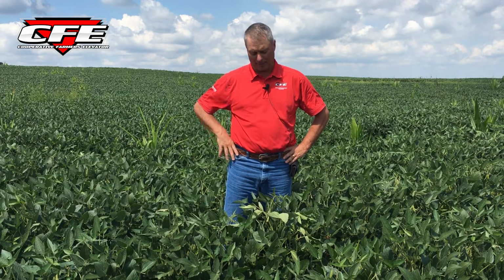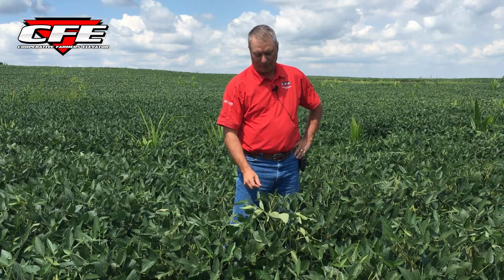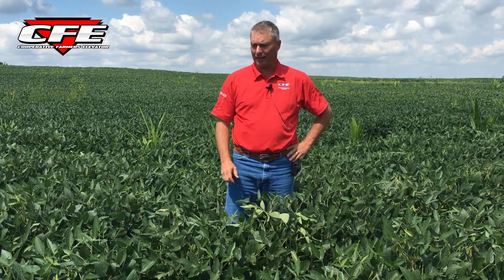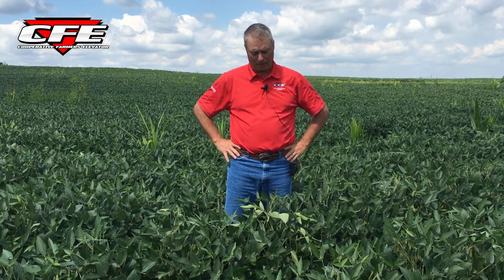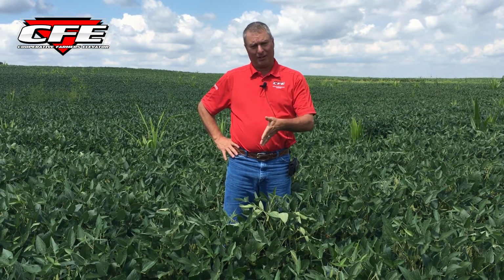Something we touched on last year, I wanted to retouch on this year. We're starting to see it again, this soybean gall midge larvae damage. We've got a few plants here in this field. This was here 2 years ago, right across the waterway from where we're at today. There was some infestation last year. Matter of fact, we did our video there last year where we talked about it. And it's back here again.